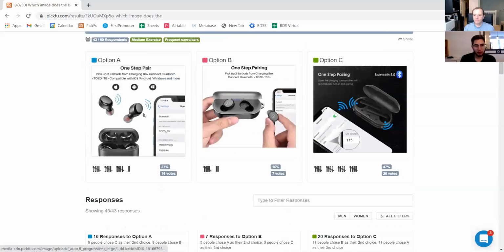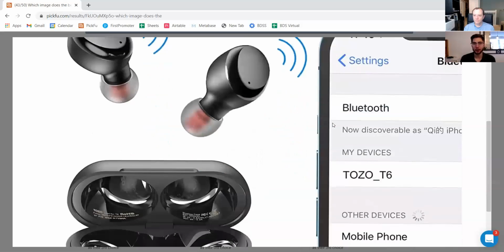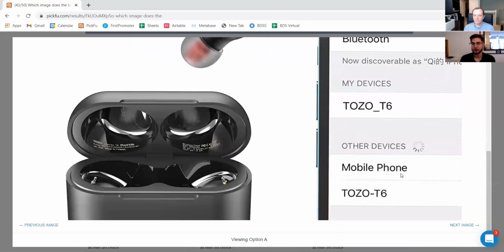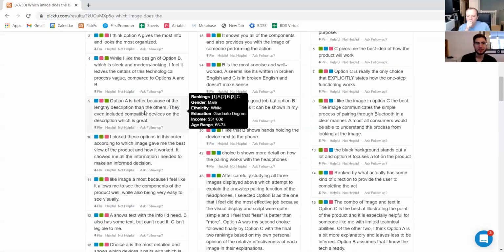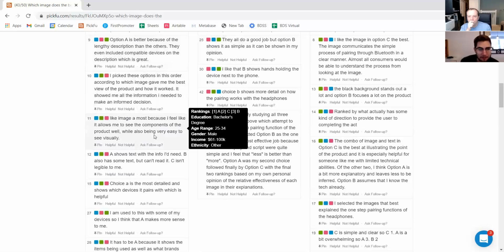Let's take a look at this one real quick. So one-step pair, pick up 2 earbuds from charging box and connect Bluetooth, compatible with Android, iOS. Okay, interesting. And it's saying the same thing. Right. So option A is better because of the lengthy description of the others. So people like how this one is a little bit more brief. This person's saying I like it because I feel like it allows me to see the components of the product very well, also being easy to see visually.